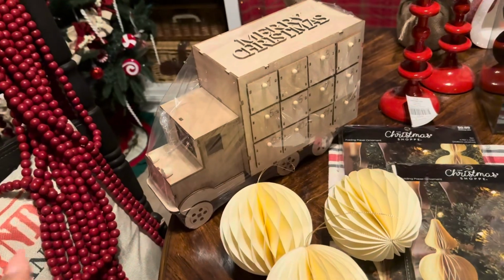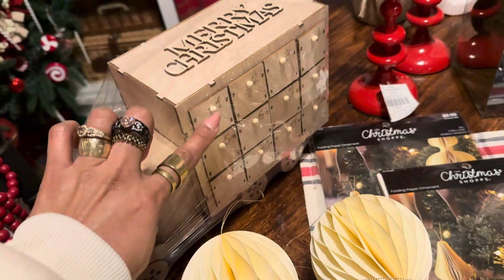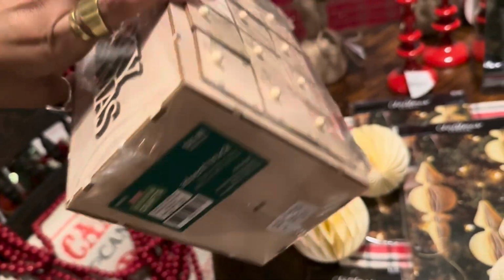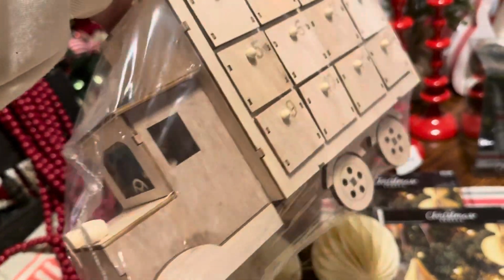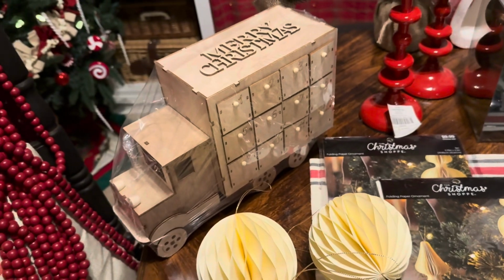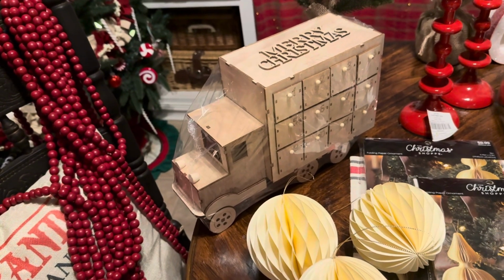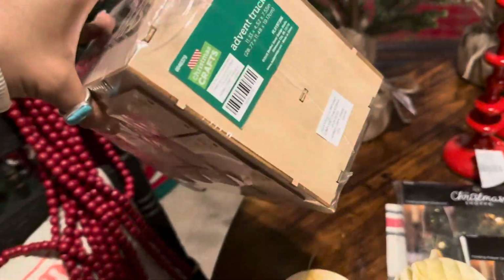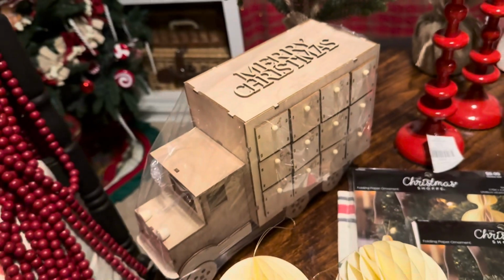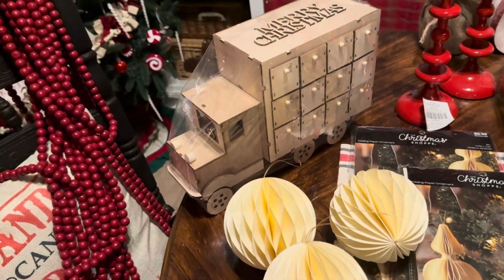I love them. Next, I picked up an Advent calendar Christmas truck. It says Merry Christmas on top. It has 1 through 12 on one side, and then it has 13 through 24 on the other side. It's natural wood, so I think I'm gonna let Boogie paint it for next year and then stuff it full of really cute little stuff. I hope that it holds something that's sizable so I can put some things worth putting in there for him. But that being said, this one was $25.99, $26, so I paid $2.60 for that. I figured if there were ever a time to try it out, $2.60 is my type of price.